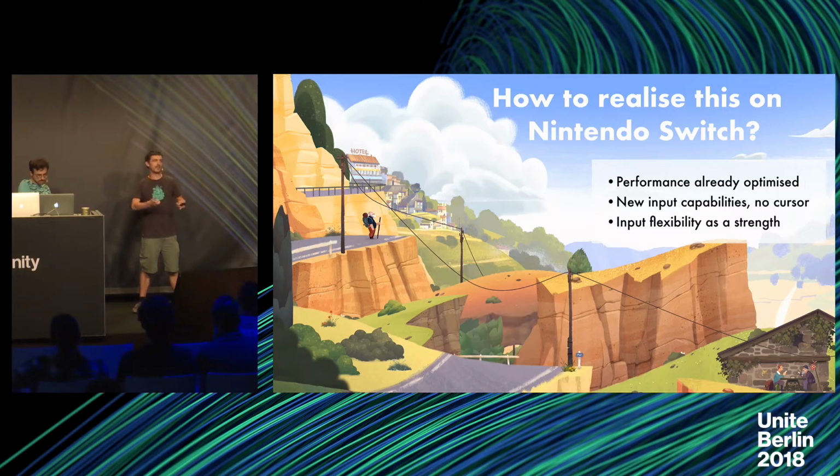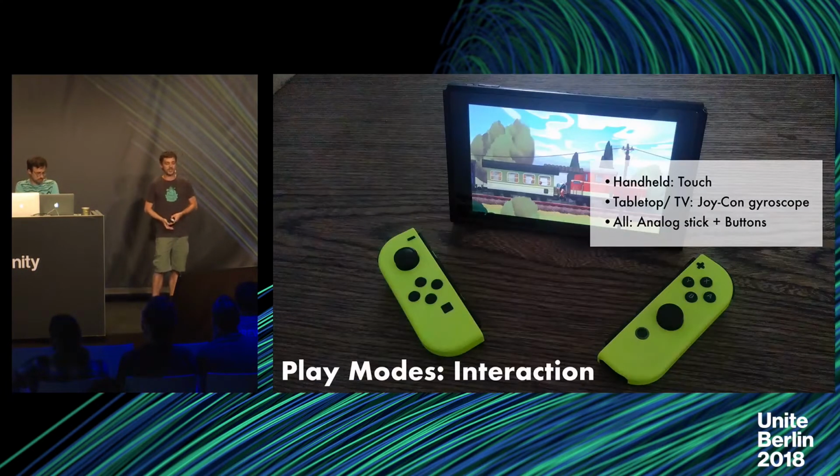And we really see the flexibility of the Switch as a real strength of the console. So it's like this on-the-fly docking, undocking, using the Joy-Cons and whatever. And we really wanted to support that as well as possible in all the different play modes. So you have the handheld mode, and there you have touch. But then you have the tabletop mode, which is when you undock the Joy-Cons, and the console stands on the table. And then you have TV mode, where you just play it on your projector or your TV. Also with the Joy-Cons detached, or with a Pro controller, for example.